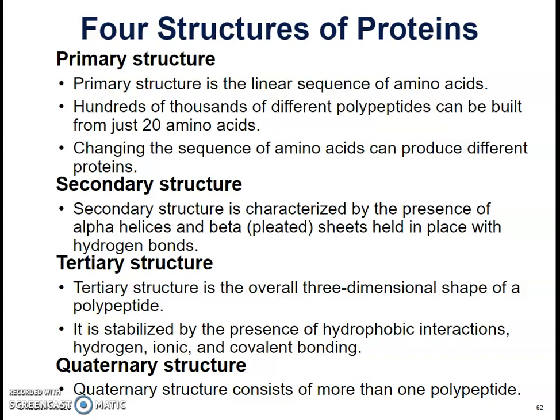The secondary structure occurs when that linear sequence, that long string of beads, starts to fold up into alpha helices, so basically like a twisted ladder, like a helix, or beta sheets, which are like sheets. They're pleated, they're kind of folded a little bit. And these are held together by hydrogen bonds.